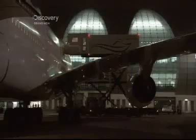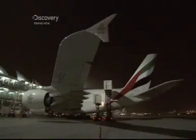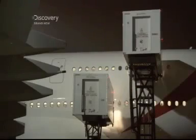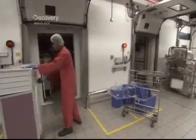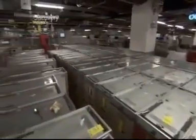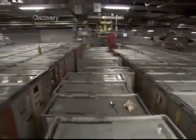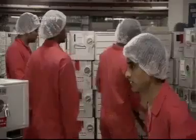Before they can start stocking up for the next flight, there's a mountain of washing up and waste to deal with. Enough to fill 2 of the 20-ton high-loader trucks. Within minutes, the truck's payload of aluminium catering carts is being unloaded at the largest airline kitchen in the world. The 21,000 square metre Emirates Flight Catering facility.